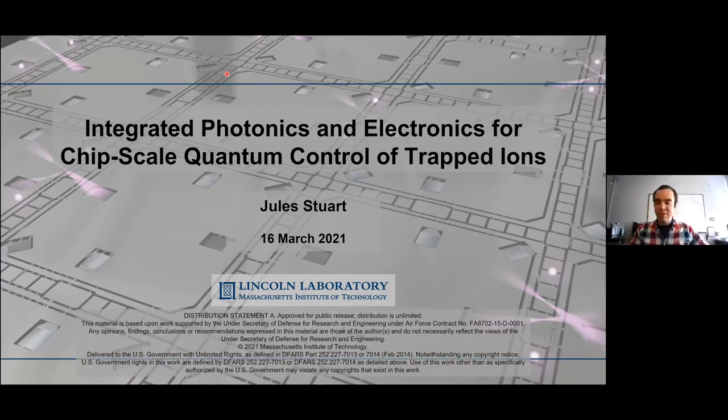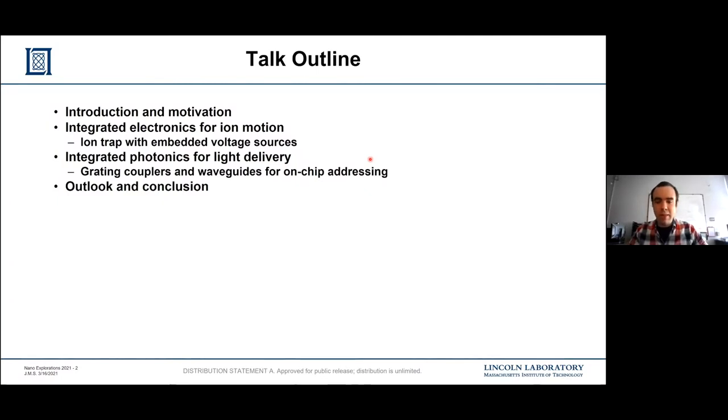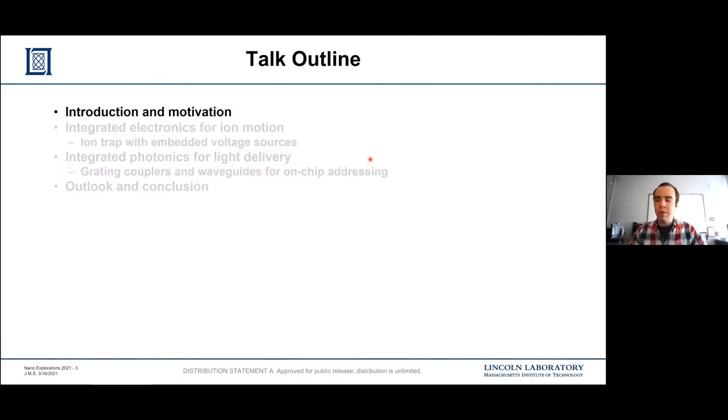Thanks for that introduction. I'm going to talk about some portion of the work that I've been doing in the trapped ion group at Lincoln Laboratory, focusing on integrated photonics and also integrated electronics for chip scale control of trapped ions. Before I get into those two subjects, I want to first give some introduction and motivation for why we choose to use ions as our qubit choice, and also some motivation for why we might want to integrate technology into an ion trap chip.